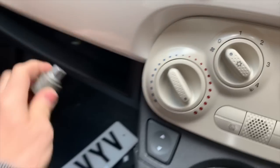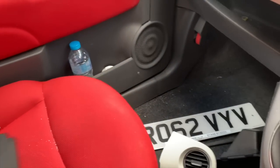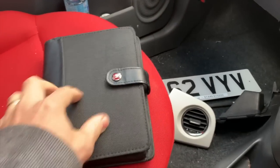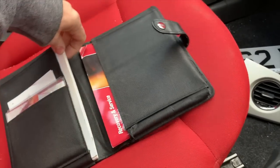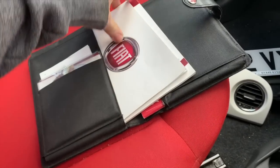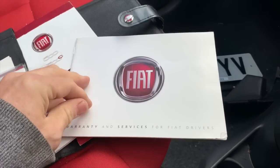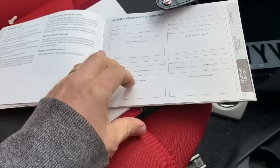Oh, look what I've seen. That's good. We got one of them. Now what we also have, which I didn't realise, is we have the manuals, and Gallon tells me that the service book's in here. Which, that looks like it. Yes, we have a service book. Fantastic, because that is always an absolute bonus.